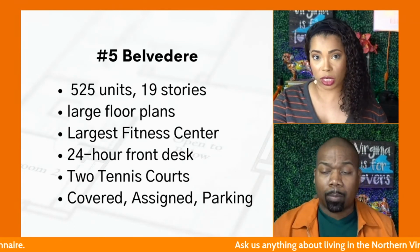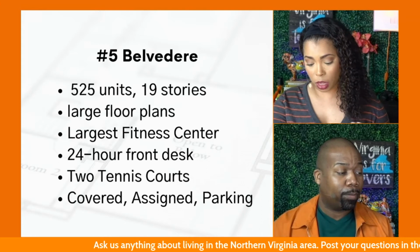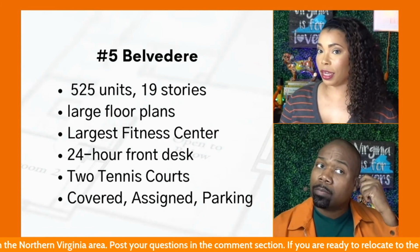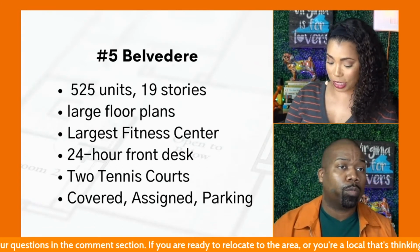It has a large fitness center, 24-hour front desk. It has 2 tennis courts. It offers covered parking, a library, game room. So it's one of those places where you don't really have to leave. There's even a convenience store. Once you're in there, you don't necessarily need to leave for any reason.